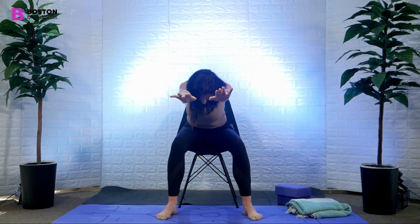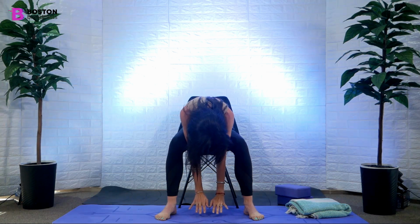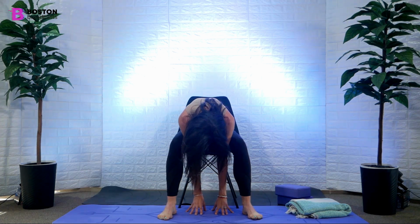So now you want to reach the wall in front of you and you want to take the crown of your head there too. So lengthen as far forward as you can and then slowly start to take the hands down towards the floor, towards your mat, and then just ease down with the shoulders, with the weight of the body. Using the abdominal strength, so you want to activate into your core muscles.